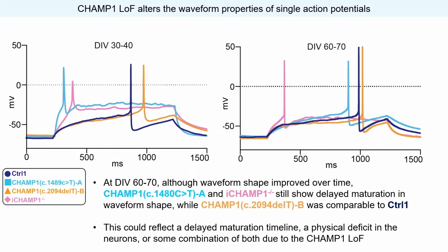So what all of this means is that this could reflect that there is a delayed maturation timeline. It can mean that there is a physical deficit somewhere within the neuron and the mechanisms required for action potential firing, or it could be an interesting combination of both of these things happening at the same time.